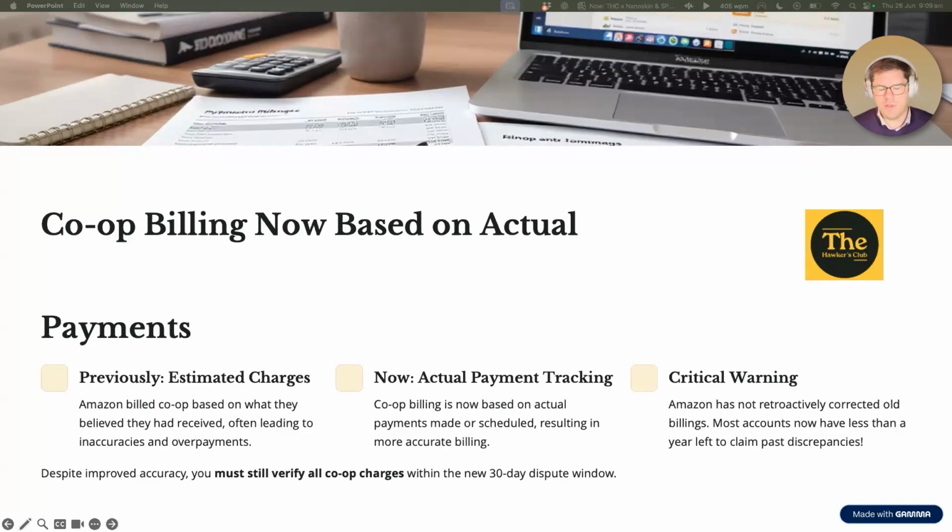Now they closed that gap, because now they are deducting these allowances after payment or in line with payment. And that resolved 98, 99% of the problems. There's still a bit of discrepancy, but for the most part, it's rather accurate.